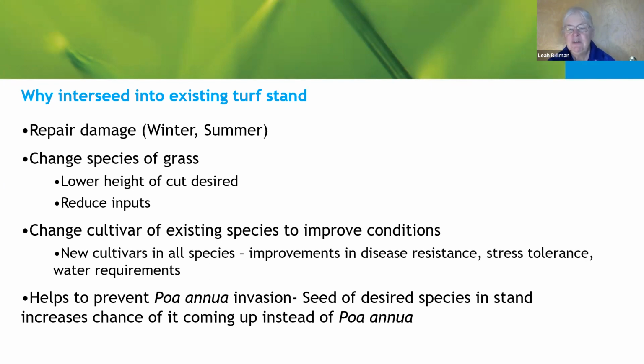If you have seed of that desired species in the stand, it increases the chance of it coming up instead of Poa annua. So if you never put seed in your stand, every time you get a divot, every time you get a ball mark, the only seed that's there that can come up is Poa annua or other weeds. Well, if you have the seed of your desired species in there, at least you have a fighting chance of getting something other than Poa in that particular hole.